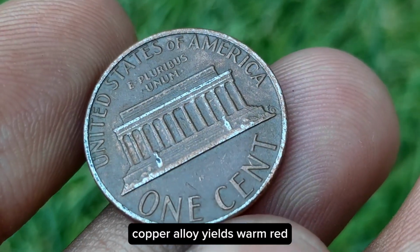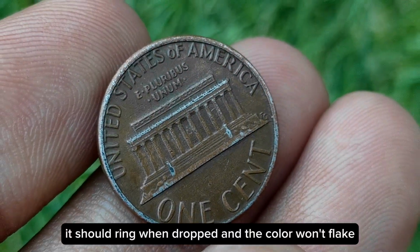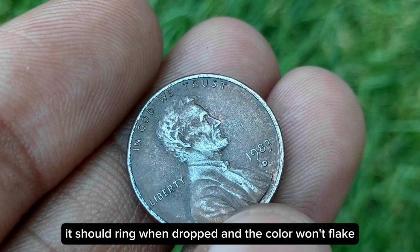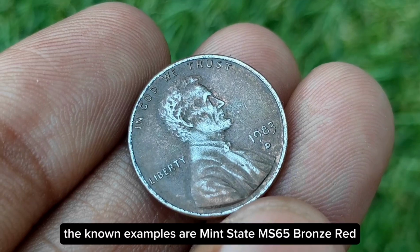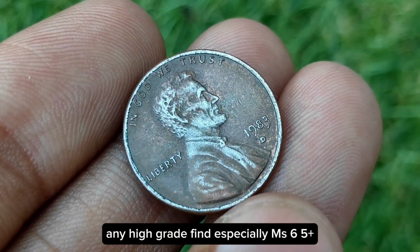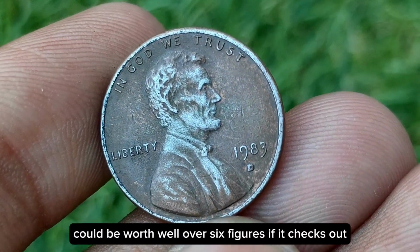Copper alloy yields warm red-brown hues versus the paler zinc. It should ring when dropped, and the color won't flake. The known examples are mint state, MS65, bronze red. Any high-grade find, especially MS65 Plus, could be worth well over 6 figures.